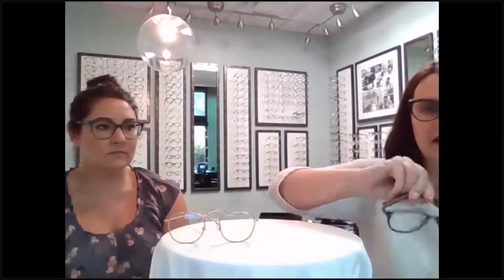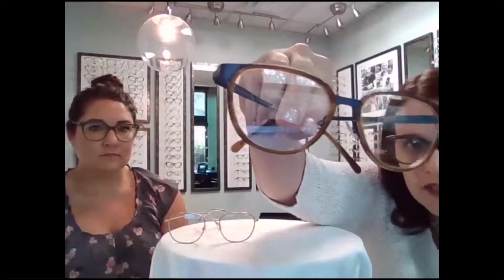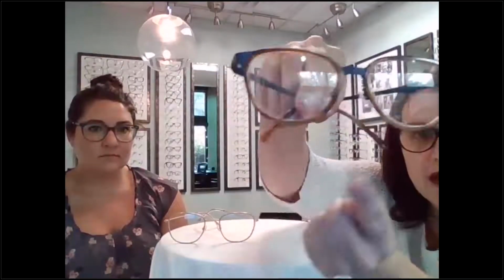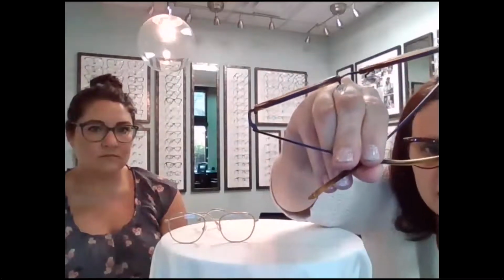Article 1 is made in Italy. I just have to show you how beautiful it is. This is actually a metal frame. It's a beautiful navy frame, and it's got this acetate inlay that looks like a wood grain. If you can see that, you see the metal on there. So Article 1 does beautiful work, all Italian.